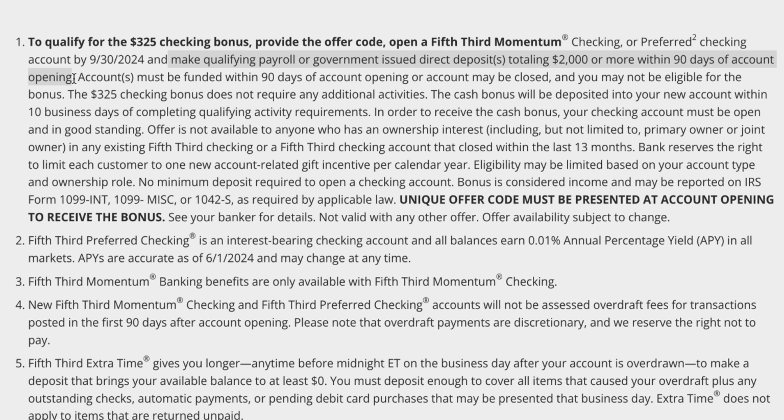Have some direct deposits going into your new Fifth Third checking account. It doesn't have to be your whole check amount. I know for a lot of employers, including the ones I've worked at and the one I work at currently, you can divvy up your paycheck in various ways, by percentage amount, by a specific dollar amount, however you want to do. So you can spread this out over the span of a few pay cycles for you, however you want to do it.